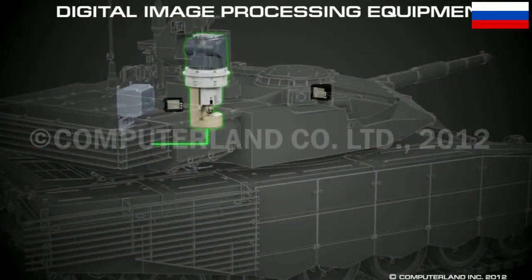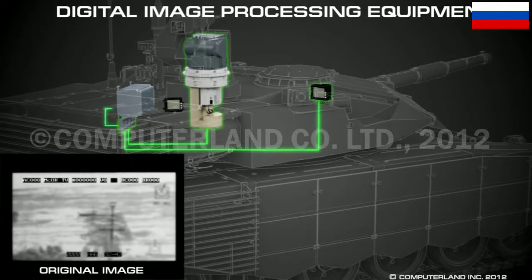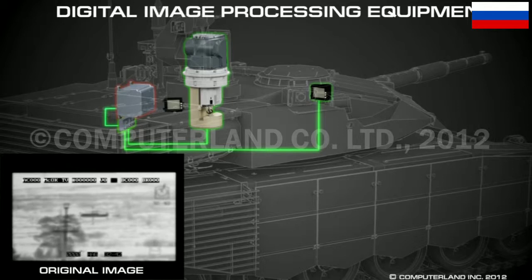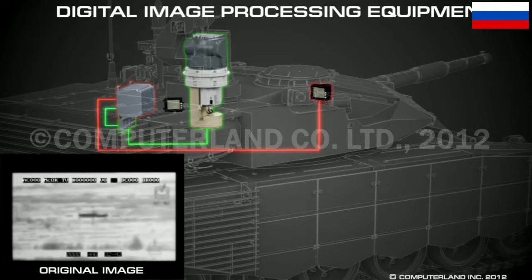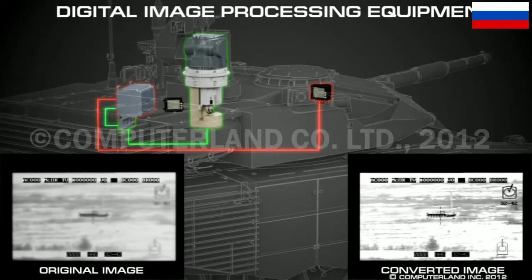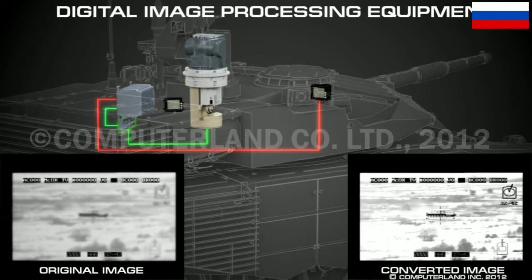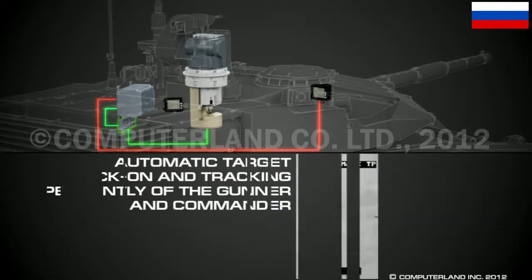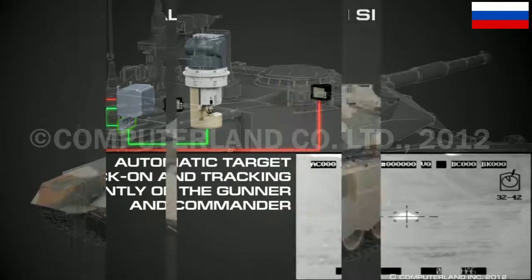Image quality of the commander's video viewing device is enhanced due to the system of digital image processing of the video signals from the thermal and television observation channels. Therefore, a T90S commander can recognize targets at distances of up to 5,000 meters. In addition, the equipment performs the function of automatic target tracking, and targets may also be tracked independently by the commander and the gunner at the same time.